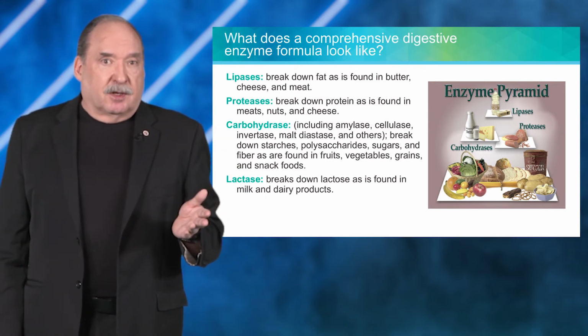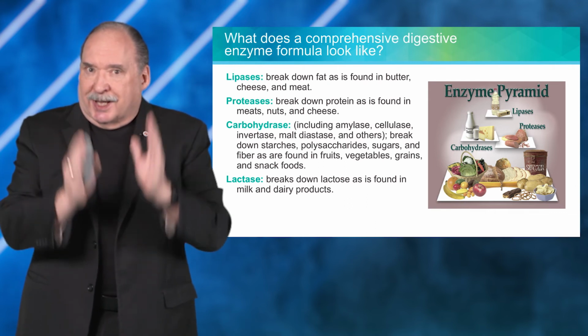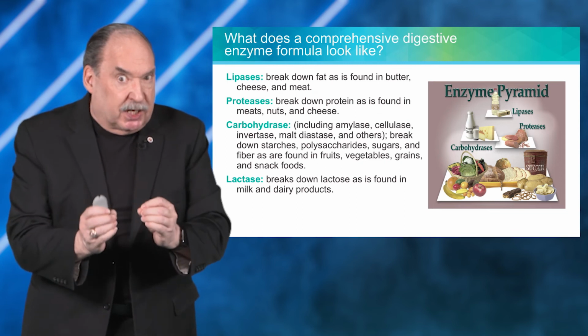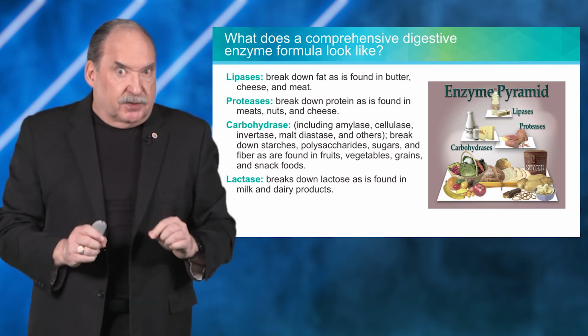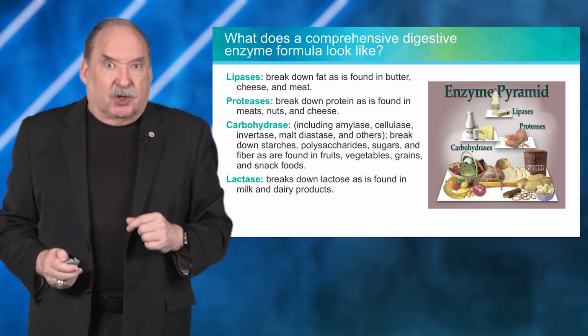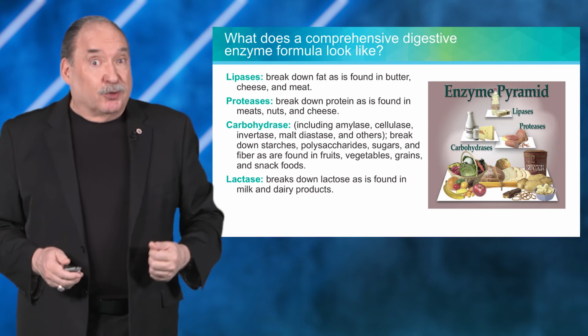It doesn't happen. And remember, in the very beginning of this presentation, I said, if you're lacking the enzyme necessary to digest the food that you just ate, doesn't matter what the food is, then you're going to feel unpleasant. If you have the enzyme you need, well, then you're going to digest that and probably do just fine.